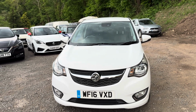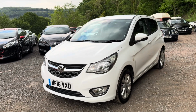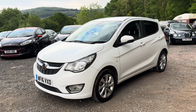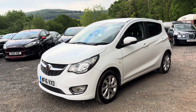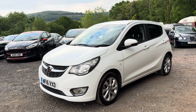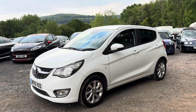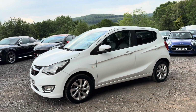It's a 2016 model and it's the SL spec. And these SL spec Vivas seem to have a really good specification. They're actually sold as a Chevrolet Spark in some markets. And they come with a whole host of extras when they're up in the SL spec, including, which really surprised me, cruise control on this 1-litre 5-door model. So quite an impressive little car.